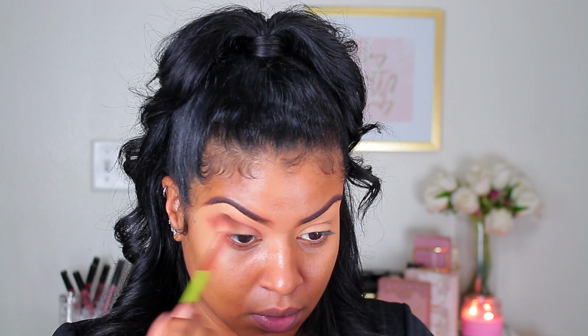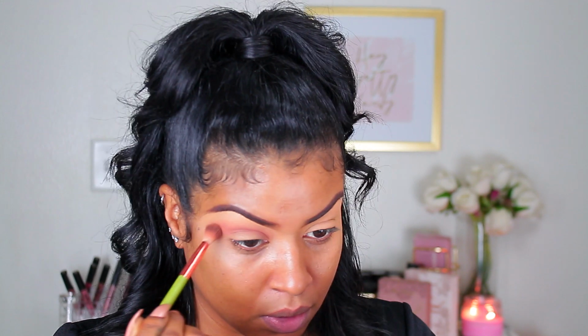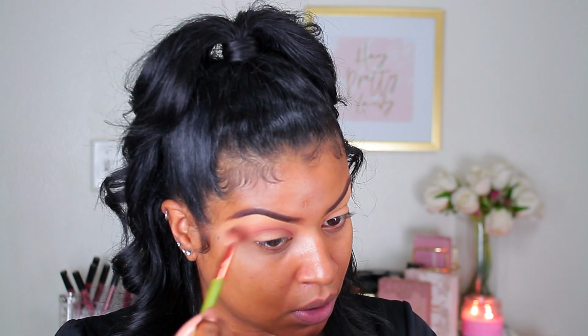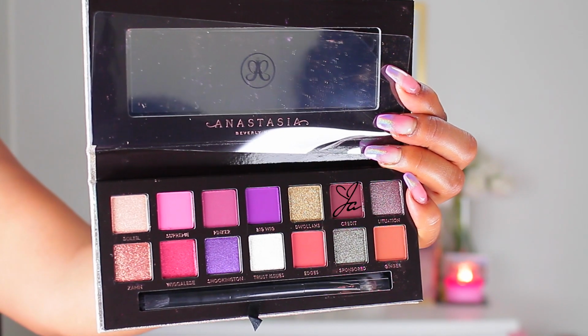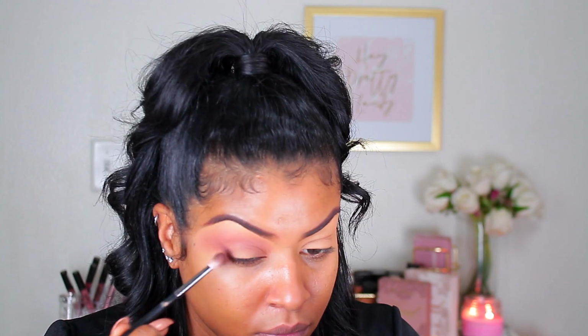I don't mind that there's nothing really lighter than this in the palette. I know that some people that are fairer than myself would probably not care for that, which I don't see why not, because the blendability is absolutely there, so you're able to smoke that out into practically your own skin tone. So if you know how to blend and you have a little bit of patience, you can definitely do it, and you don't really need a lot of time. You just need to have that patience to blend.